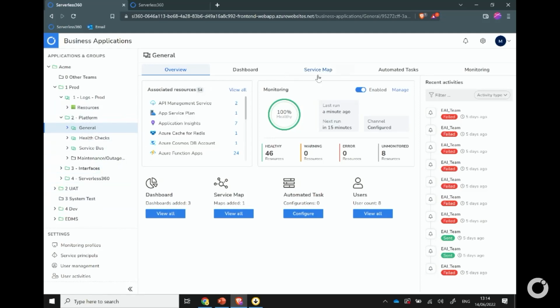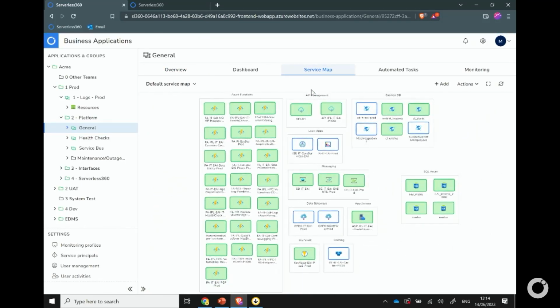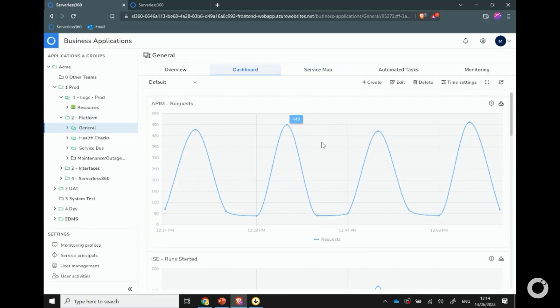And then we can do things like here, we've got a service map feature which shows us the groupings here of all of our function apps, our API management, our messaging areas. And if we get an alert from it, we can go in and hotspot where the alert's going to affect what it relates to in the platform. And we can build some dashboards as well to help us see how certain things are performing.